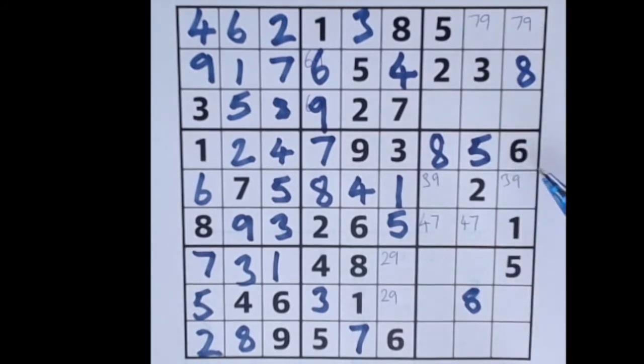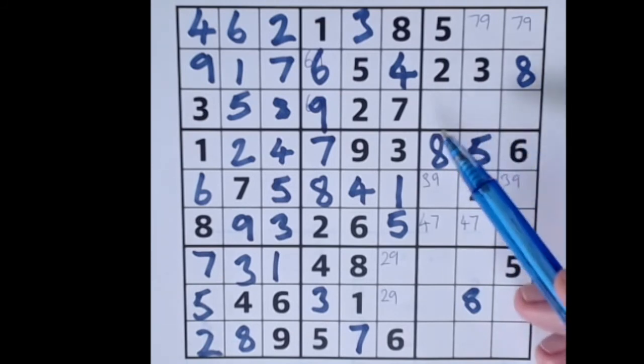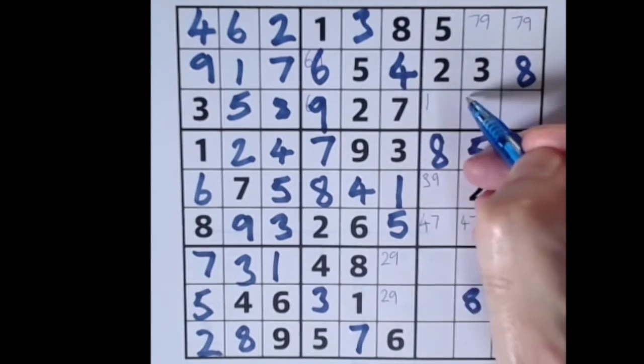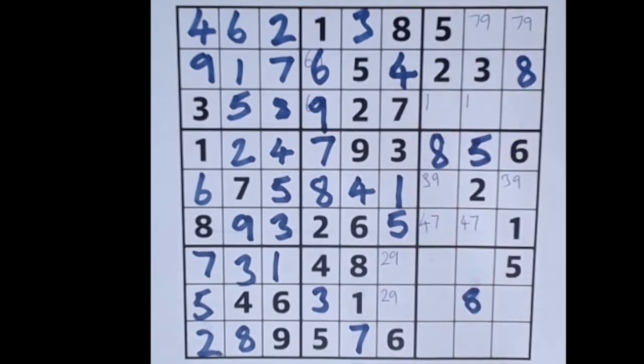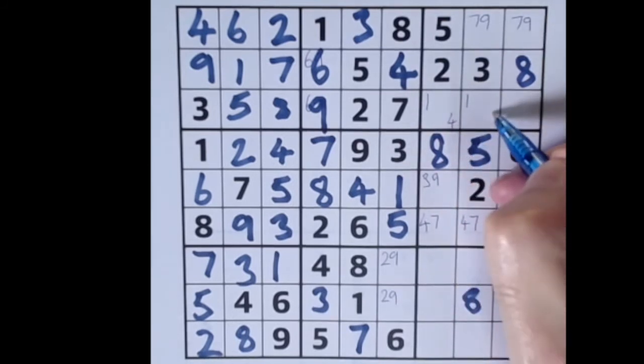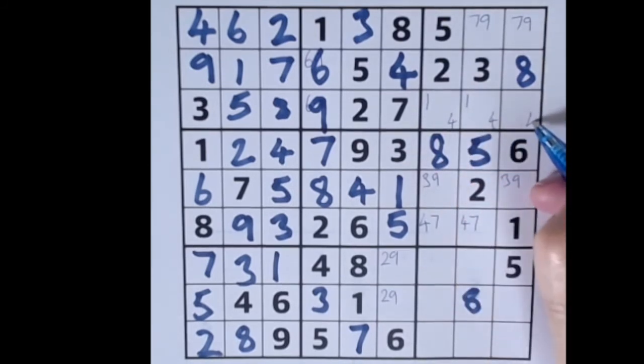Along the bottom here, we have 1 is missing, 4 is missing, and 6. So 1, 4, 6. Right? So if we consider 1, we can see that 1 can't go here or here. So we're going to fill it in like this. 4 is missing. 4 can go anywhere. Now I'm going to write this in the bottom right hand corner because it's not a pair of numbers. There are 3 possible locations.